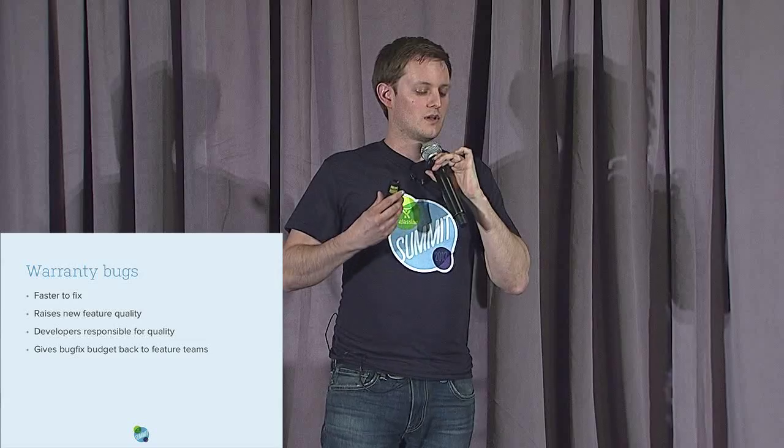So the warranty process lasts for 6 months after the release of the feature, which is about two releases. It's about 9 months since the original development starts. And the main thing about it is it pushes the responsibility for quality back onto the people who originally wrote that code. Now, if you notice, earlier I said that we copy this across to another project. So this is because our team is fairly large.